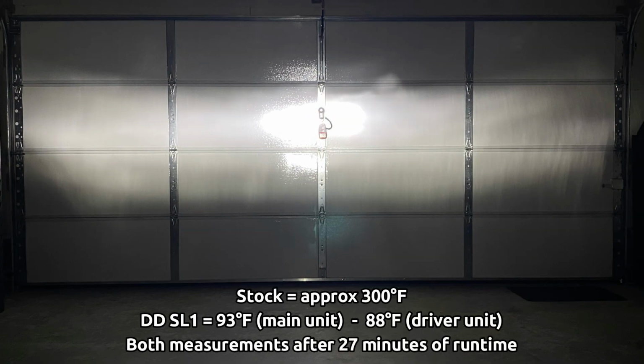For temperature, let's talk about that. For reference, stock halogens run about 300 degrees, but the SL1, I measured that with my laser thermometer at 93 degrees for the main unit and 88 degrees for the driver. Making this the coolest LED headlight replacement I've tested so far.